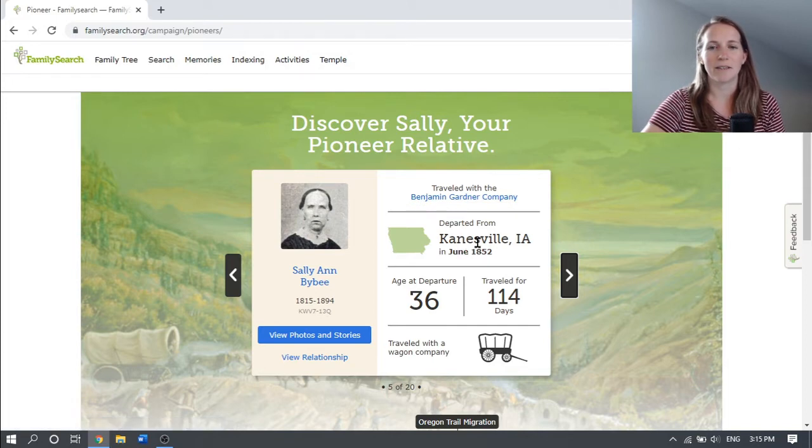You can see where they departed from. So this was just for their last little leg of the trip. I know that some of these joined the church in Nauvoo or before then, so they obviously traveled to Iowa from there, and then their last leg of the trip, it shows when they departed. It says what their age was, how long they traveled for, and that they traveled with a wagon company.